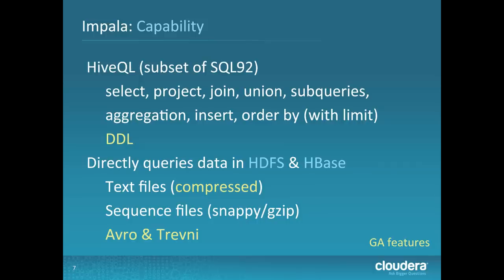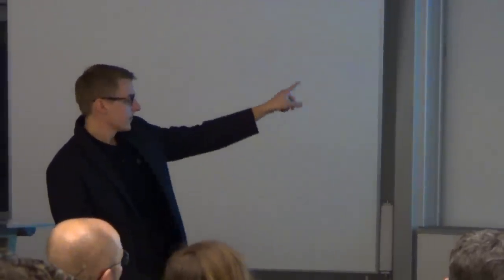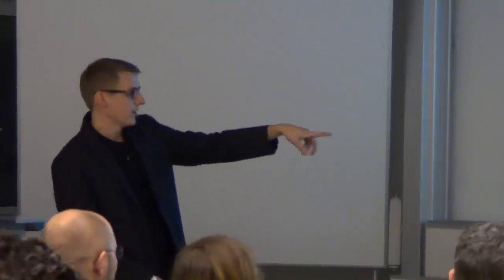So moving on to the capability. Impala supports HiveQL, which is a subset of SQL 92. Basically any SQL statements you can issue to Hive, you can issue to Impala. It supports all of those operations listed there. The ones I've highlighted in this horrible green color are going to be the features released next year. The version out at the moment is a beta release, and in early 2013 there will be a GA release which will support additional features. This will include some basic definition support, so you'll be able to create and update tables in Impala, like you do in Hive.